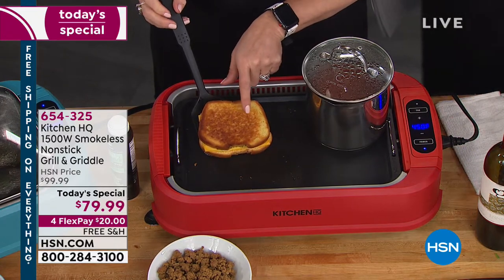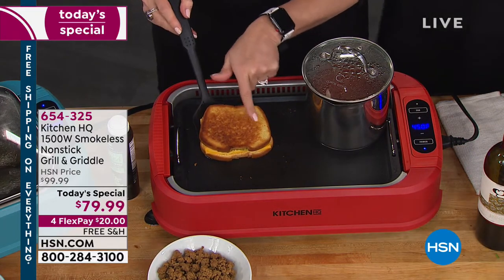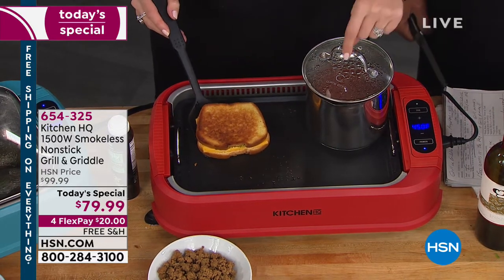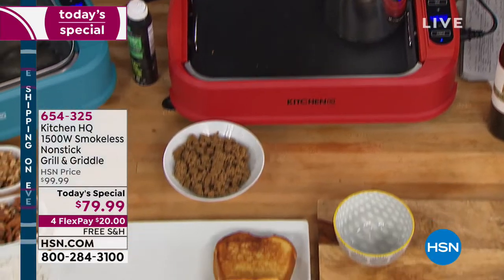At that beautiful crust we're able to get. Talking about that griddle surface, you would not be able to get that in a traditional frying pan. At least you wouldn't be able to do 2 grilled cheeses. Plus, we've got our tomato soup, which I think is really cool.